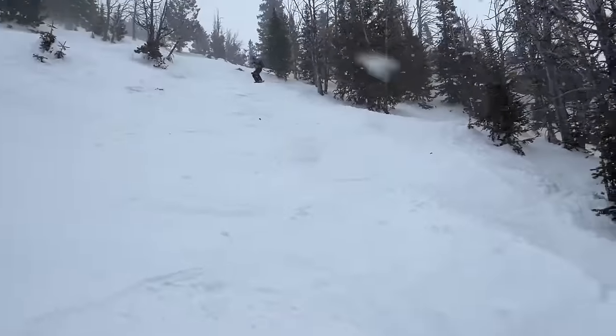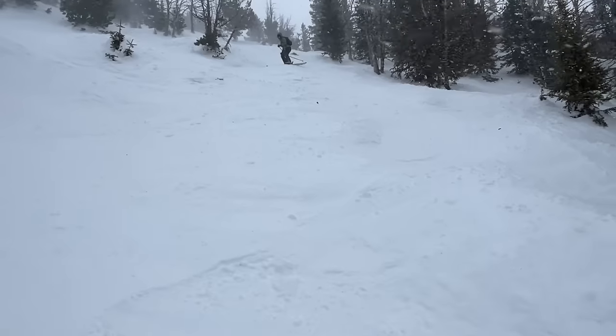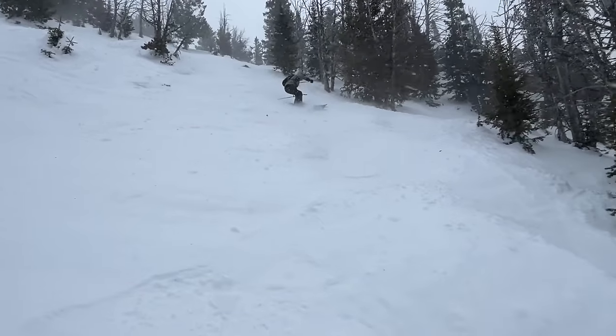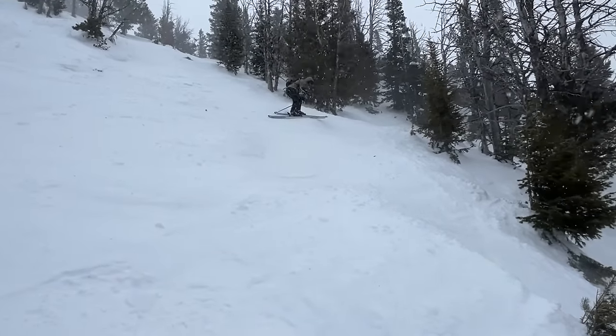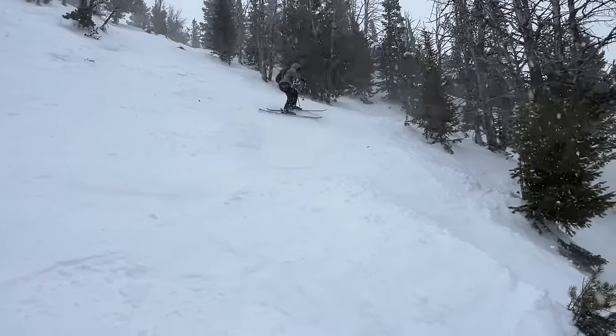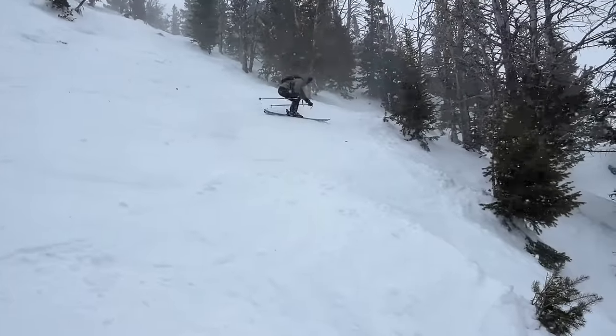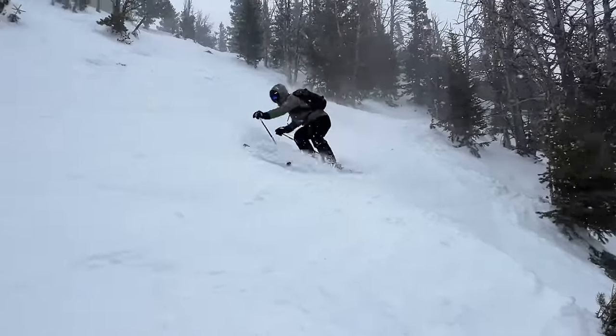Down this little cliff here, and coverage isn't great. There's like pockets of nice powder, but most of the moguls are kind of iced over. But you know, don't bother Cole, he's got that dog in him. He's got that dog in him. There we go. Left turn, right turn. Little pop.